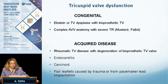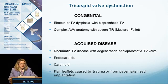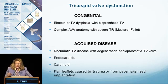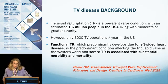There are obviously two groups of tricuspid valve disease patients. One is the congenital population, mostly Epstein and tricuspid valve dysplasia, and other more complex lesions such as tetralogy of Fallot operated or complex AV valve surgery who have ended up having significant tricuspid regurgitation or even stenosis. And then there is the acquired tricuspid valve disease, mostly rheumatic tricuspid valve, who've had possibly bioprosthetic tricuspid valves implanted, also endocarditis on the tricuspid valve, carcinoid, and flail leaflets caused by trauma, or from pacemaker leads and fibrosis of the leaflets.